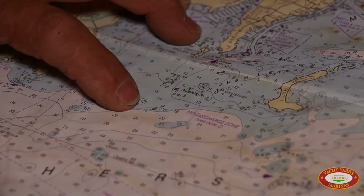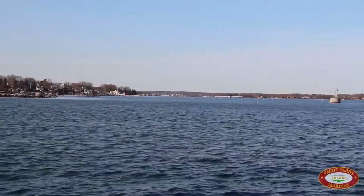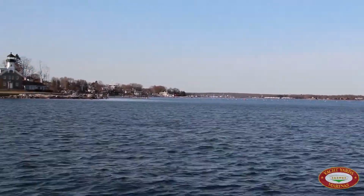So at this point, I generally like to run the channel itself. The channel is 9 feet at low tide and has many twists and turns. As long as you obey the channel markers and stay within the middle of the channel, you should have no problems navigating the harbor entrance.